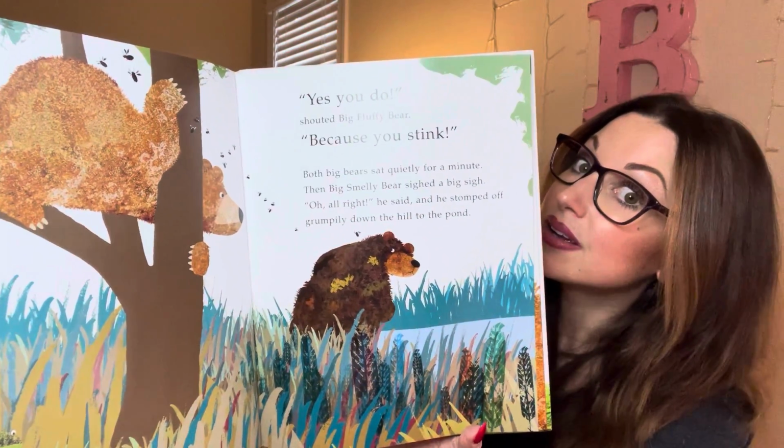How did he stomp? Grumpily. That describes how he stomped.